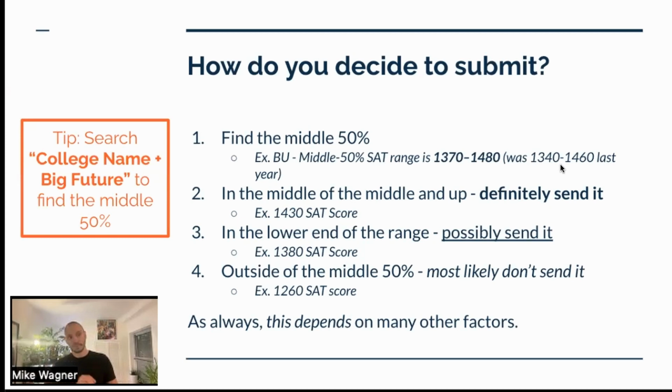Regardless, knowing that, you want to find the middle and then go from there. If you're in the middle and up, then definitely send it. In this case, if you have a 1430, that would be right in the middle of 1370 to 1480. I would say almost in every case, send it. I don't see why you wouldn't. If you're on the lower end, like maybe a 1380, possibly send it.